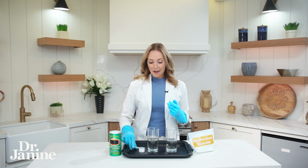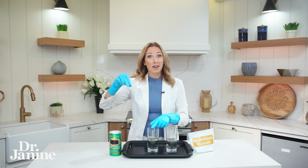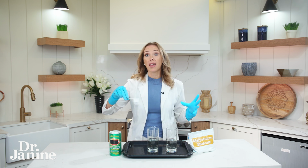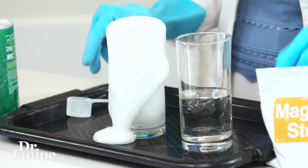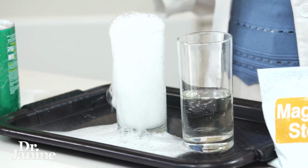Are we ready? Here we've got, as we know, baking soda, a base, with our vinegar, an acid. And this is a normal chemical reaction. That whole volcano is what I'm expecting in this reaction. All right, let's see what happens. Yes, we get that huge explosion, exactly what we would expect.